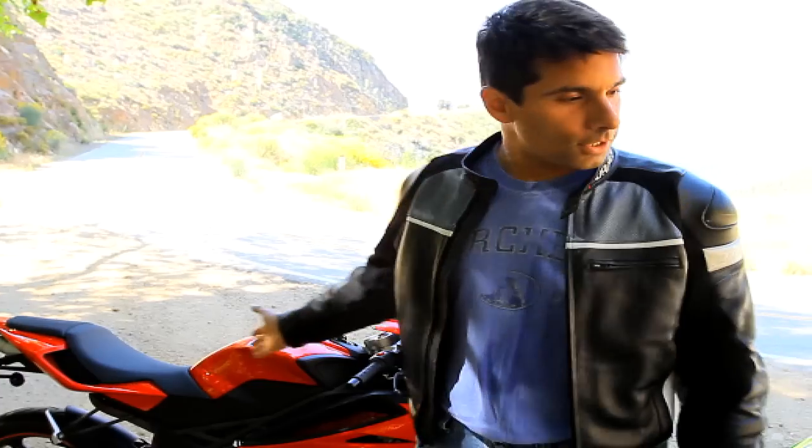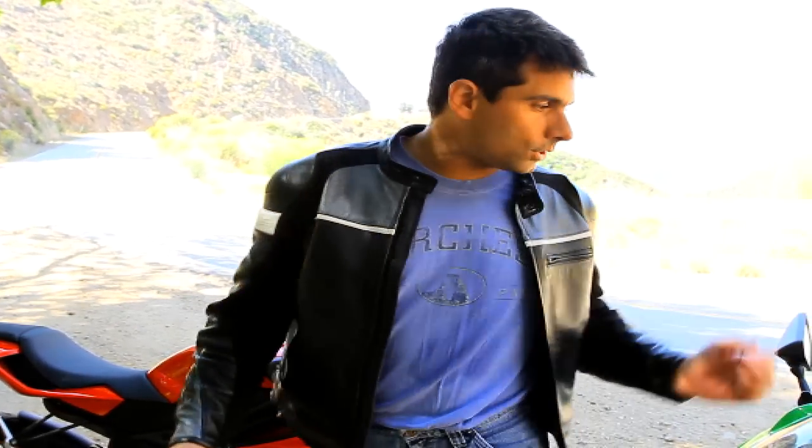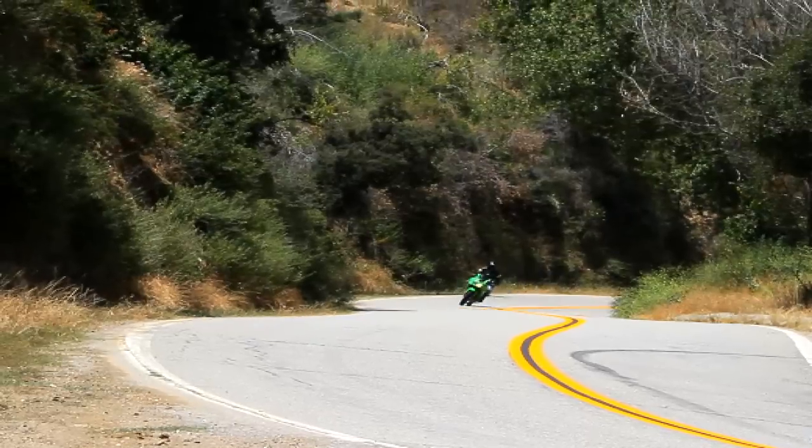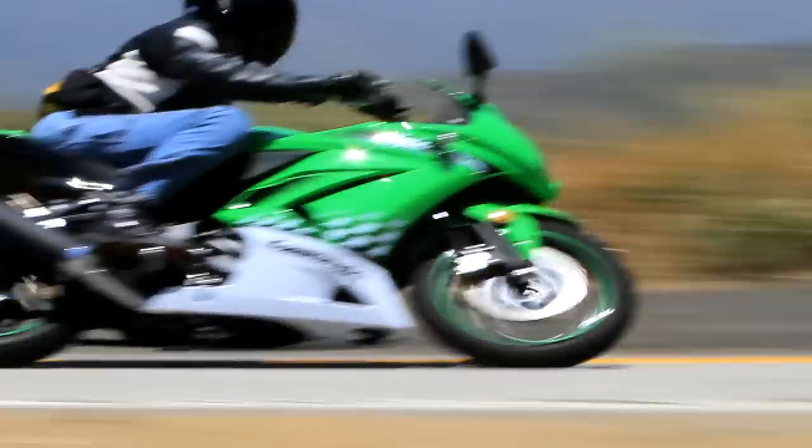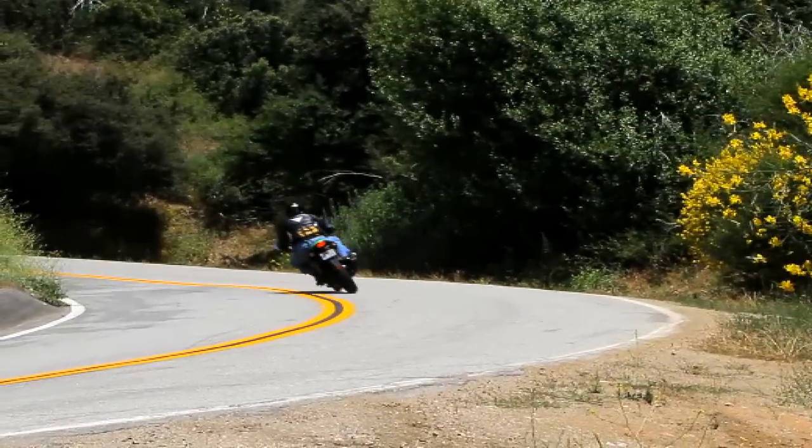This is a single cylinder 250, liquid cooled. This is a two-cylinder parallel twin, liquid cooled. Product development on the Kawasaki is far more refined, far more developed. They've had a long time to develop this motorcycle. It's now liquid cooled. It hadn't always been.